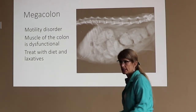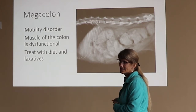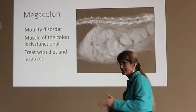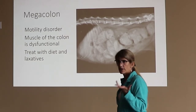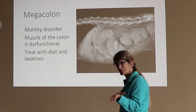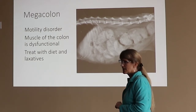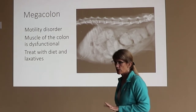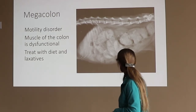And 10 years ago, we would go and remove the colon in these cats and just attach the small intestines to the rectum and say, it's not working, let's try to fix it. More often now we're using fiber, and there's a diet called fiber-responsive, which Royal Canin makes, that's full of psyllium and is probably one of the most successful diets out there to fix the problem. Knowing about it and using laxatives as well is big, and what you feed your cat is a big part of how to avoid that.